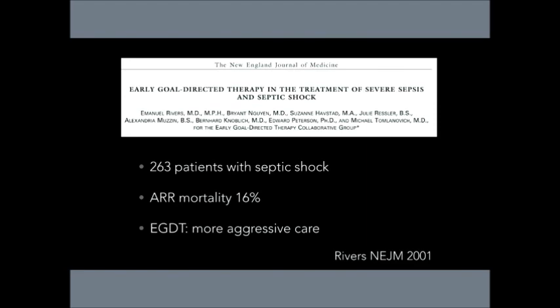As expected, the early goal-directed therapy group got more aggressive therapy. So they received more fluids, more vasopressors, and more inotropes. And the intervention group received 5 liters of fluid versus 3.5 liters of fluid in the crystalloid group over the first 6 hours of their care.